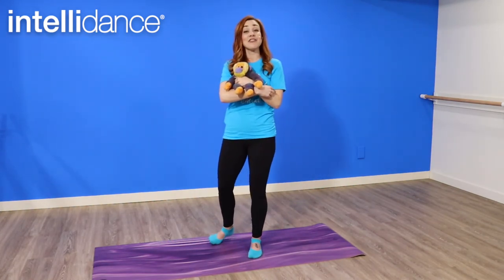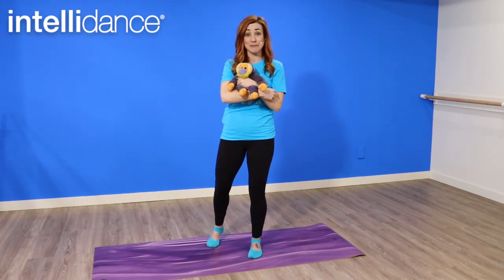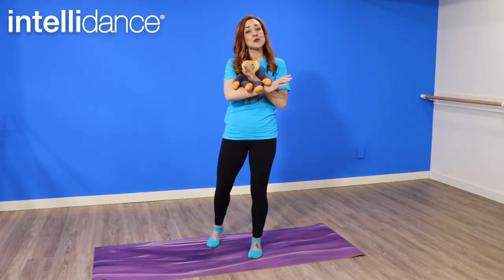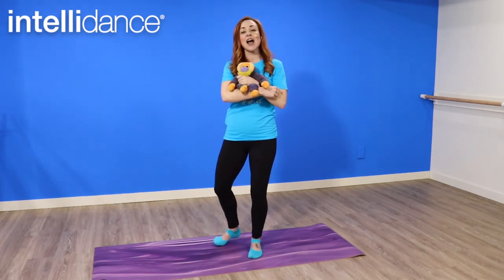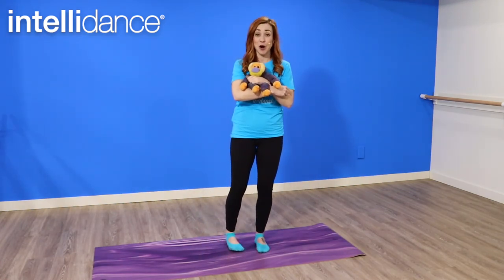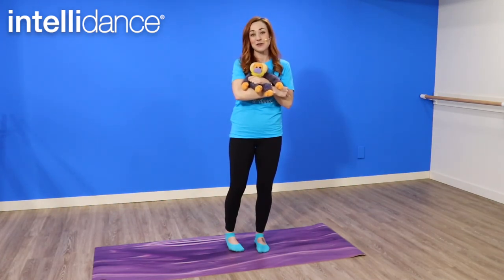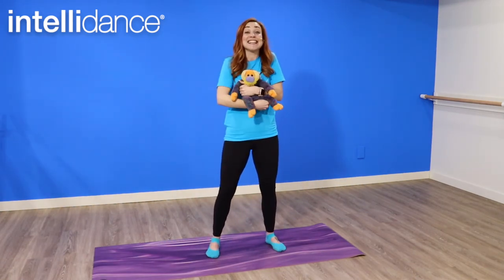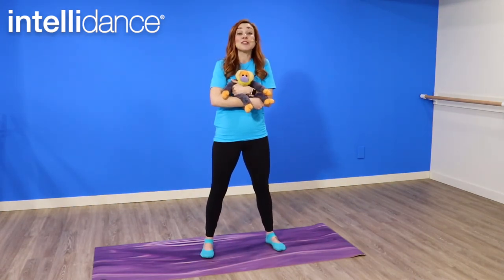Finally, we end this one with a spinning motion. Now, as an adult, you might have a different vestibular system than your baby. So if you get dizzy quite easily, I want you to start by spinning very slowly so your baby is safe in your arms. As you and your baby feel more comfortable with these movements, you can increase the speed of your spin.